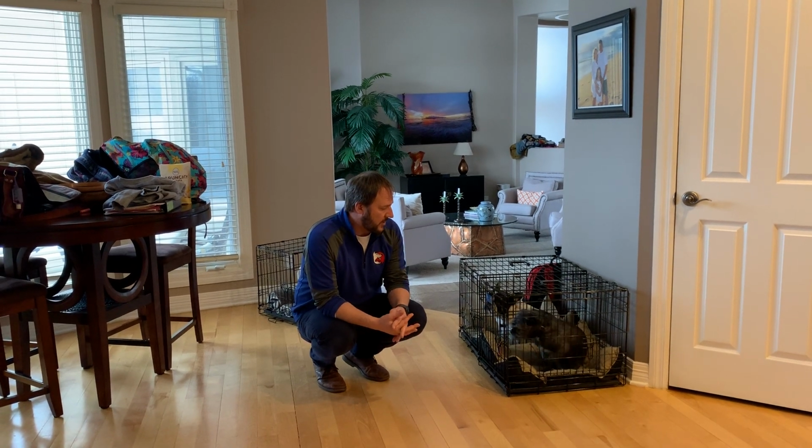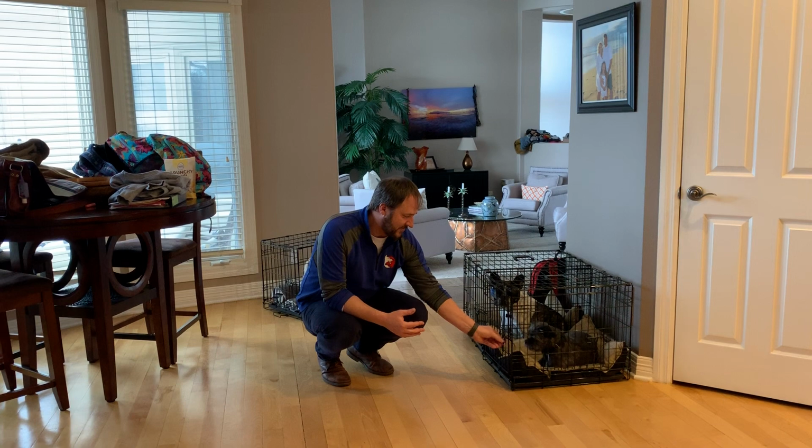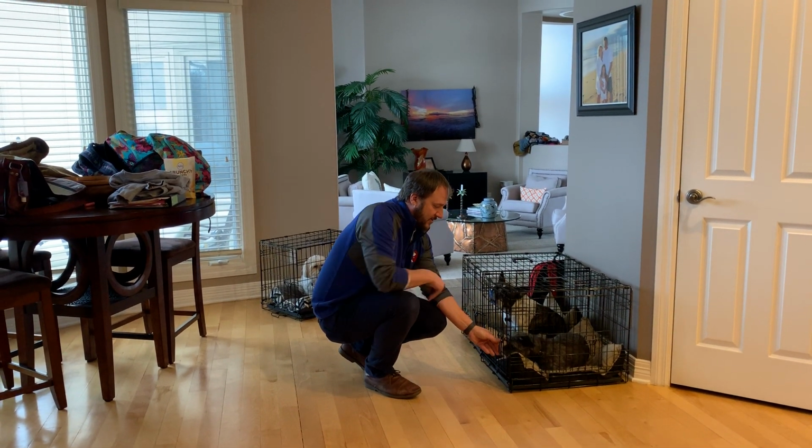Okay. So basically what I like to do, and we've got this cordoned off because one of the dogs has figured out how to let the other two dogs out. So basically I'm gonna take this off for now because they're all safe.